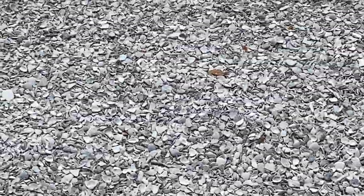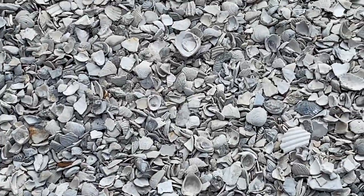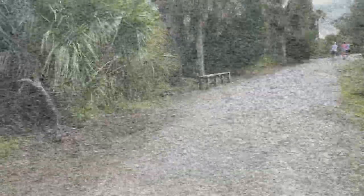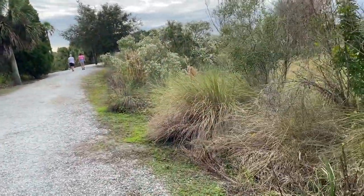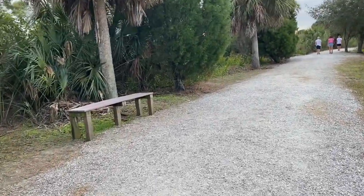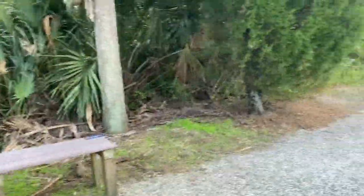The first thing we absolutely notice is this is not a gravel road. These are seashells. Look at that. So the whole road is covered in seashells. Thought that was pretty cool. So the trail's just a nice little walk. I think the whole route is a mile, they said, but the guy up front told us this was the shortest way to get there. So we cheated and took the short way.